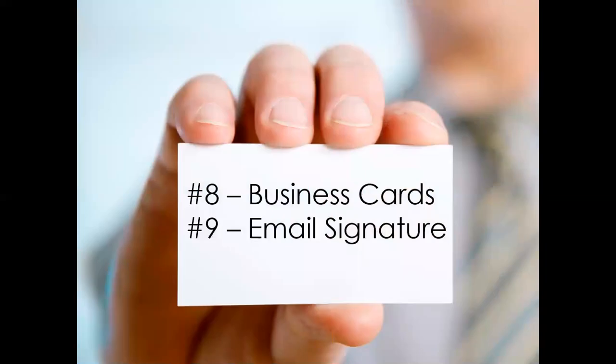Number 8 and 9, well, your business card. So that's what you have in terms of your physical one. And then your email signature is basically your business card in your email. So that's why these two are together. And again, these are cheap and cheerful. You can probably have this done by the end of the week, and all of a sudden it's going to make a difference. How many times have you tried and wanted to call or email someone, but it simply wasn't in their email signature? Make sure that you have a solid email signature.